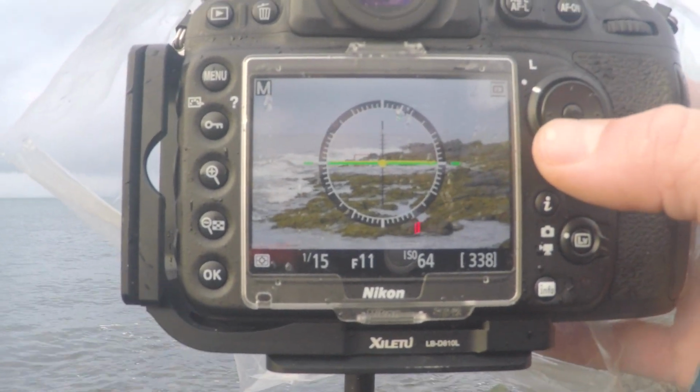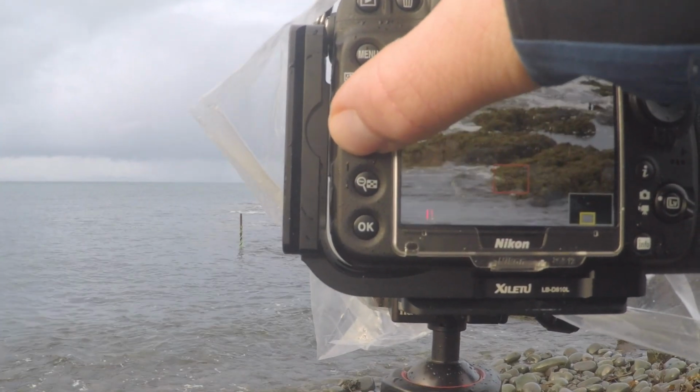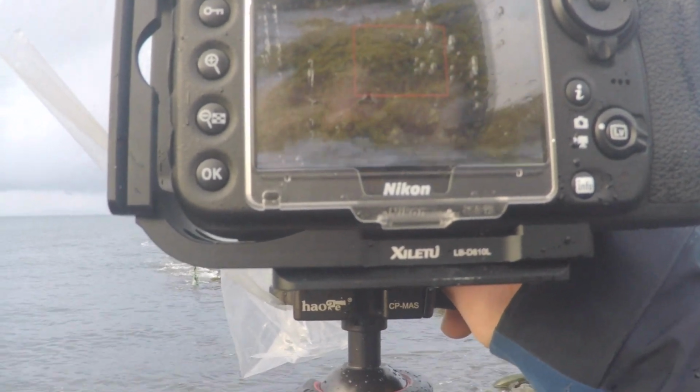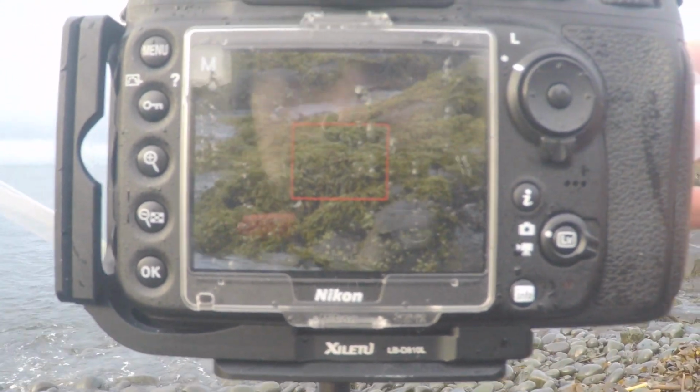So the first thing I'm going to do is I'm going to start off really close to the foreground. I'm going to zoom in, and I'm going to make sure that this is absolutely pin sharp. Look at the detail in that now.